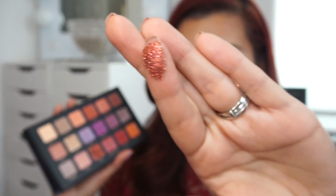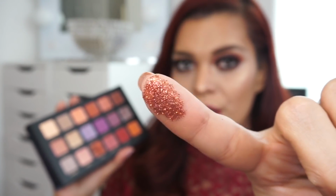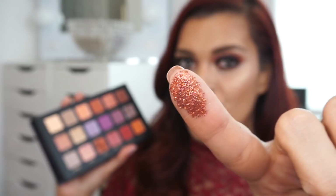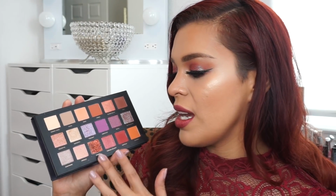I don't know if you could see. So that's what the Cosmo glitter looks like. Super shimmery, super gorgeous. Like, oh, I want to try to do some sort of cut crease with this maybe, because that would be so pretty.